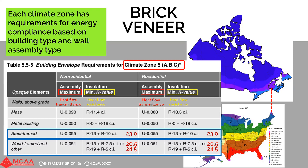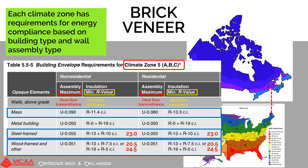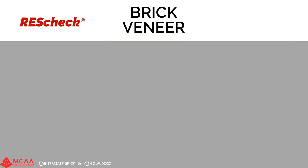And we're going to jump up to a mass wall, because that's where we're going to be talking about brick. So here you can see that the code acknowledges the fact that brick has some special properties that help reduce the amount of insulation that's required. So you look under the left-hand columns, non-residential, you have an R of 11.4 continuous insulation versus the combined insulation of either 23 or 20.5 or 24.5. And then for residential, it kicks up just slightly for an R value of 13.3.